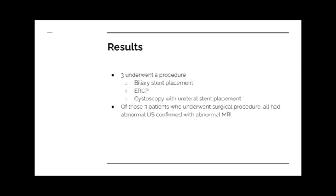Of those, 3 underwent a procedure for their acute abdominal pain, including biliary stent placement, ERCP, and cystoscopy with ureteral stent placement. Of those, 3 patients who underwent surgical procedures all had abnormal ultrasound confirmed with abnormal MRI.